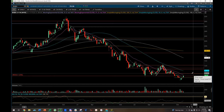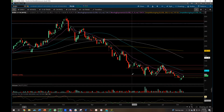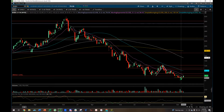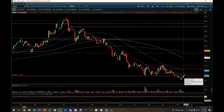What I want to hone in on here is the monthly chart, because I want to show you how some of these upper time frame levels are really important when you're trading, and how they take precedence. This is the weekly chart, and BABA made a nice little low and bounce off the 57, 55 area down here. The last 4 days have been a little upswing.